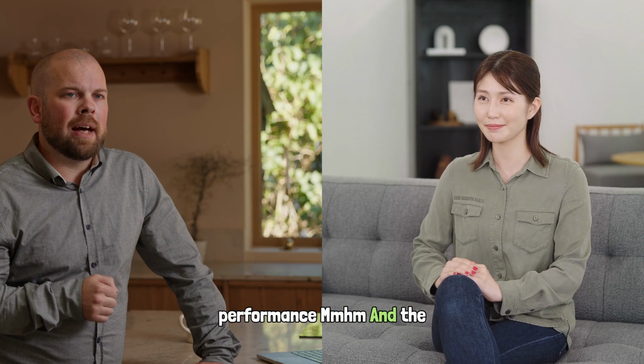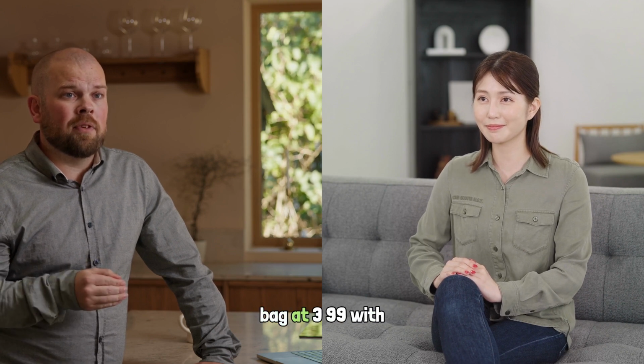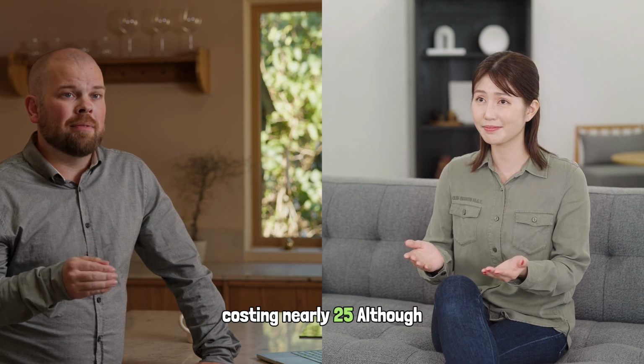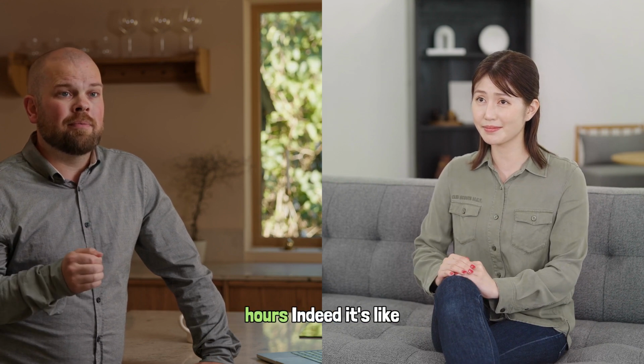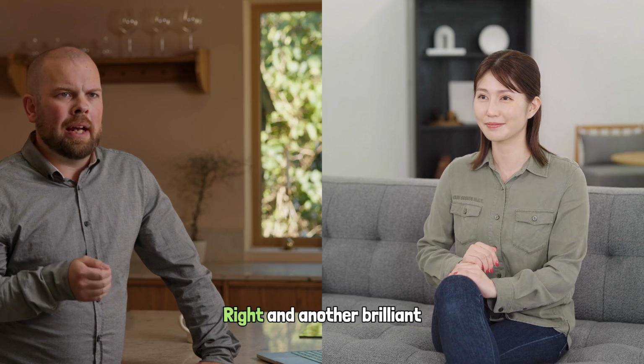And the waterproof storage tests? They compared a budget dry bag at $3.99 with a premium waterproof case costing nearly $25. Although the premium was slightly more convenient, both kept contents dry for 24 hours. Indeed, it's like the kit's entire philosophy is built on doing exactly what's needed. No more, no less.